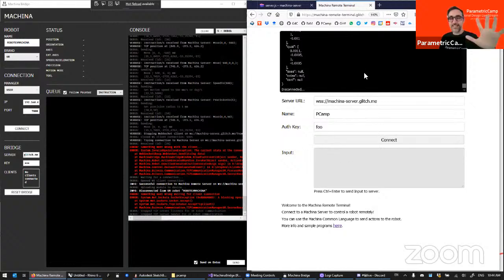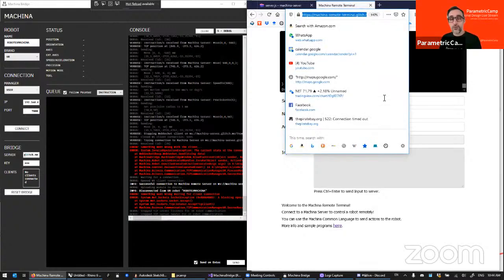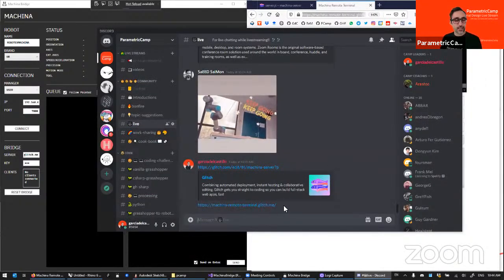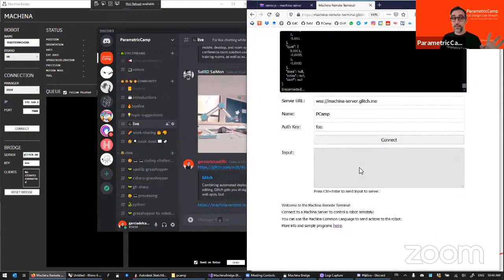What's interesting is that this remote terminal lives on the cloud as well. It doesn't live on my machine, which means that anyone can use this tool to connect to the bridge, which is what we're going to do today. I'm going to share the link to this on the Discord so that you can all access the terminal and use it. I have disconnected the bridge right now.